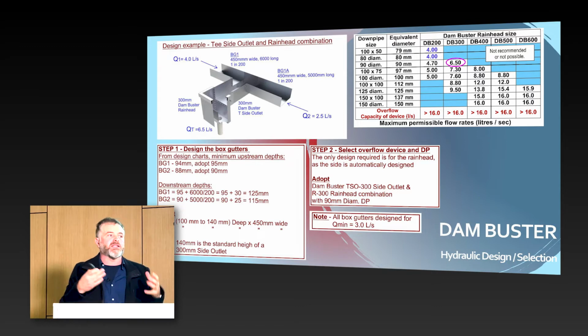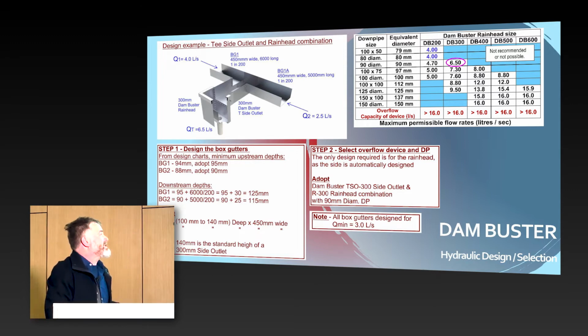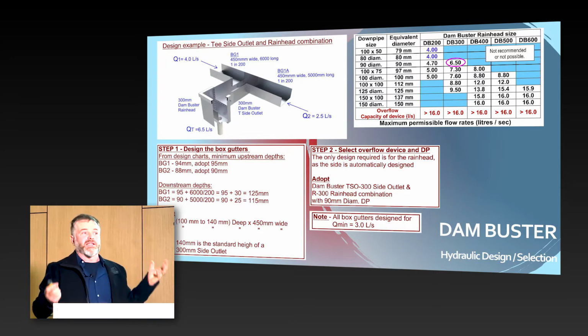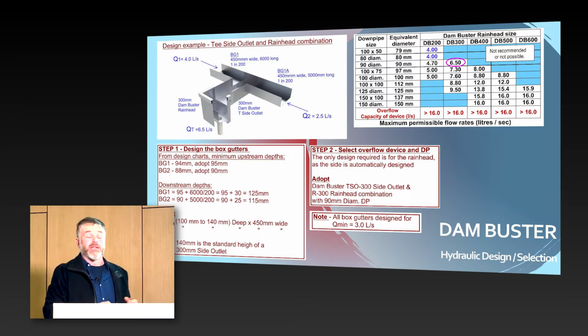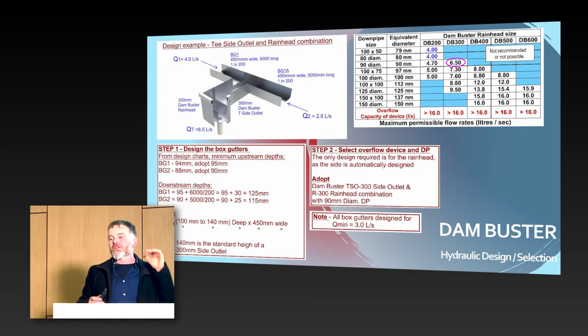So what our products do is, instead of going to the builder and saying, sorry, I can't do the job, or you're going to have to change the roof design, you work with what people want to build, which are these boxes that they're into at the moment, okay? So that is the Dam Buster philosophy for dealing with what we see as non-compliance out there currently in the industry.